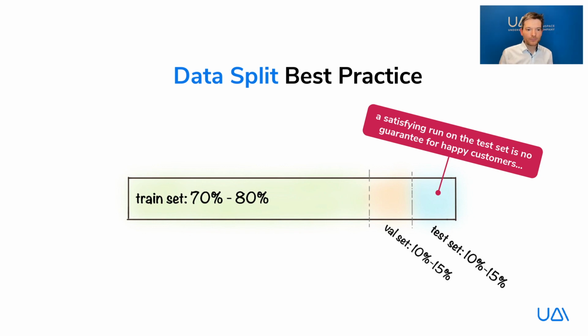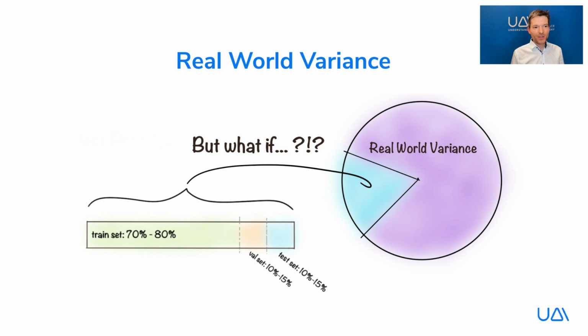The thing is, even if you did everything in the right way, a satisfying run on the test set does not guarantee happy customers, because it does not necessarily mean that you have covered real-world variance and that your algorithm is performing the right way. This is what you see on that slide. What if your data set only covers a very small portion of the real-world variance? Then you have to be super sure that your algorithm is not running in this purple section of the real-world variance, but only in the blue one, and this is maybe impossible, right?